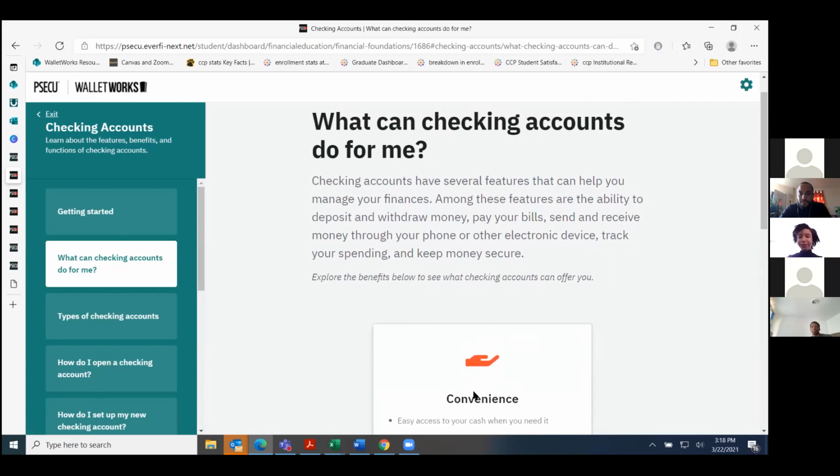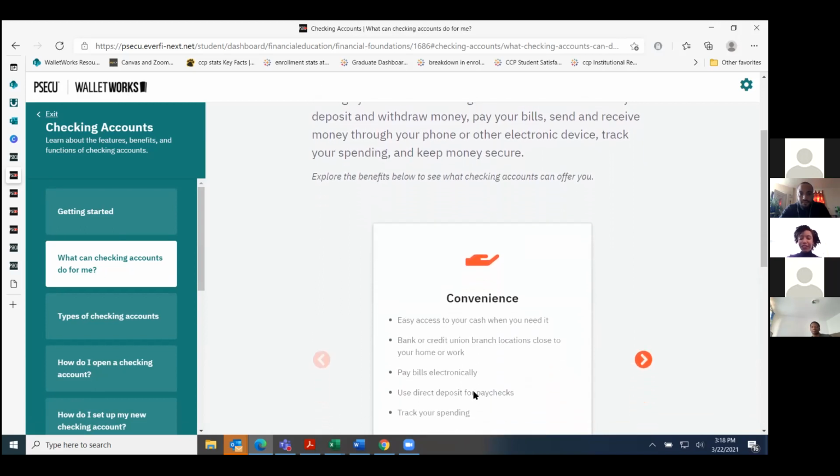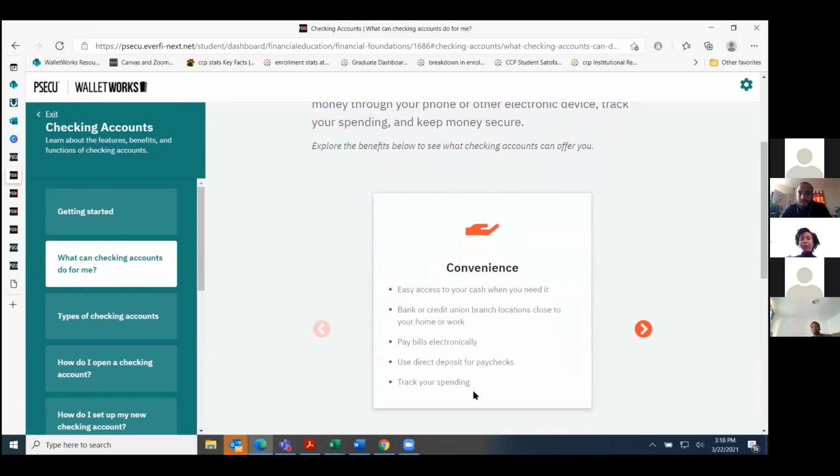All right. So let's think about why we might choose a checking account over other types of options out there. We know about convenience. We know we want to make sure that we can spend money when we want to, when we're going to pay for something at a store. But also keep in mind, some people choose where they're going to go by proximity, and that's okay. You might want to choose a bank or credit union in the area where you're going to be.